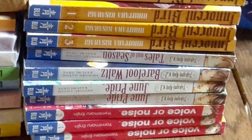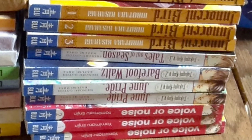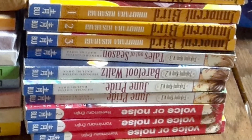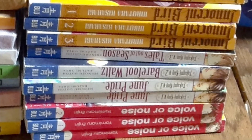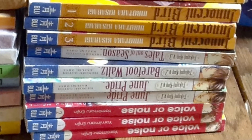Voice or Noise at the bottom, there are 3 volumes there, but unfortunately 2 volume 1s rather than the volume 1, 2 and 3 that I need. So I need volume 3 to complete what is published of Voice or Noise, although I think in Japanese they're up to like volume 9 or something, maybe even more, which is a pain.